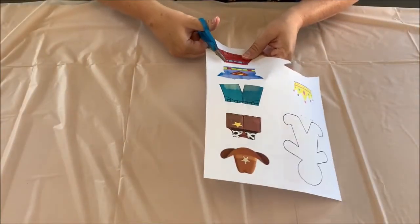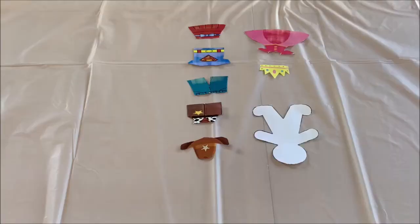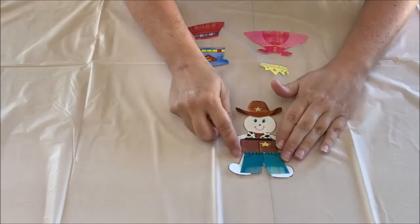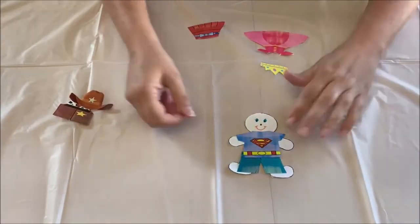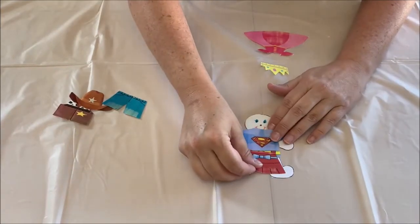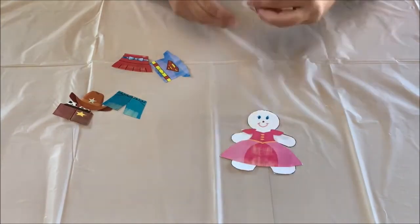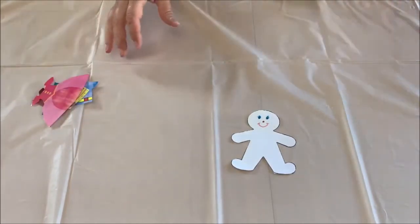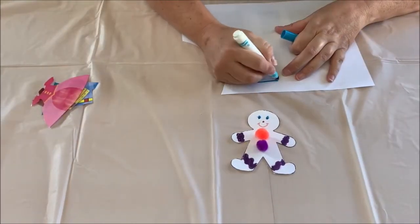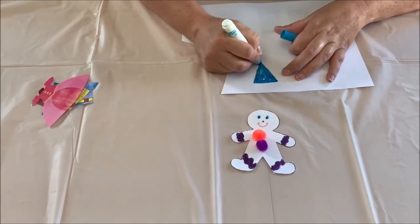Okay, we're going to start by cutting out our clothes for our gingerbread disguise. There, all cut out. Next, start disguising your gingerbread man. I started off with a cowboy, and then I made a superhero outfit, or I turned it into Supergirl outfit, and a princess with a crown. Have fun with it. You can even glue these down or tape them down if you want to make them more permanent.